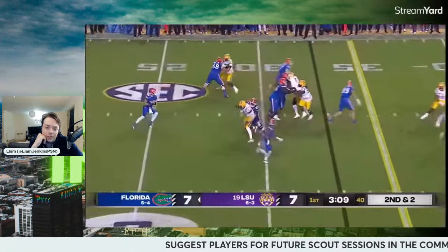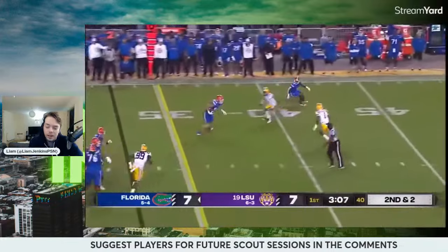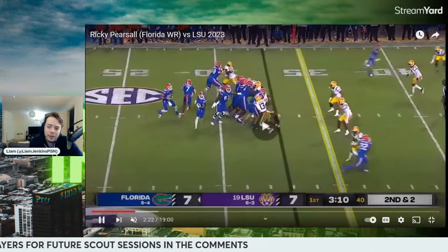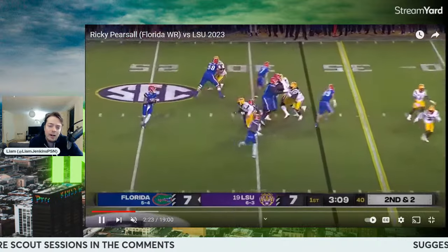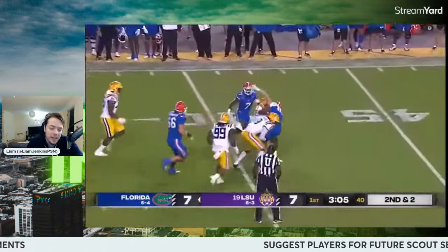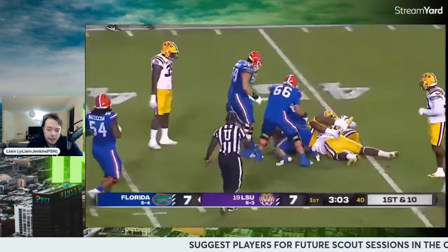Oh, that's a hell of a get-off. Go on, go deep for him. Doesn't. But look how quick he accelerates there. Off the line, from an acceleration standpoint. Just not even hesitating. Right at the corner. There's no real twitch in those steps. He's not trying to do anything too complicated. Just a straight-up go route.